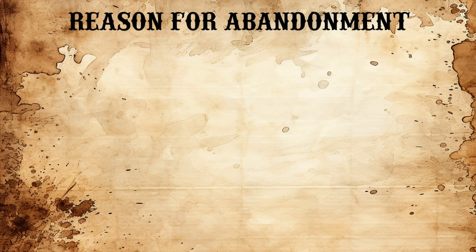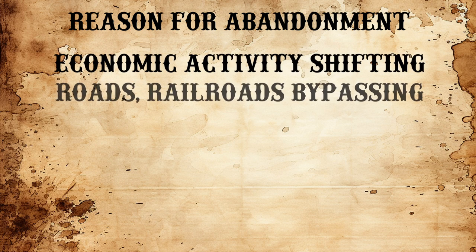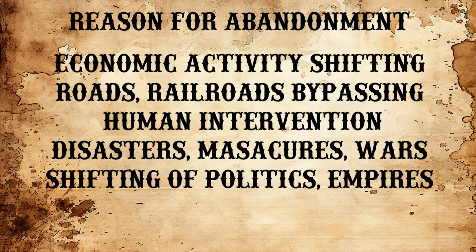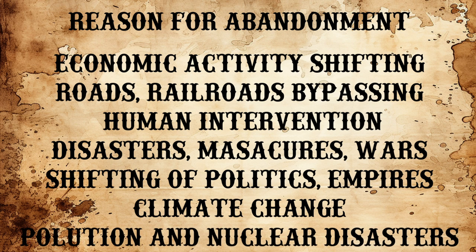Other reasons for abandonment include economic activity shifting elsewhere, roads and railroads bypassing or no longer accessing the town, human intervention, disasters, massacres, and wars, the shifting of politics or the fall of empires, climate change, pollution, nuclear disasters such as Chernobyl. Ghost towns can be found on every continent. So, from this definition, we now know that ghost towns do not have to be totally abandoned.